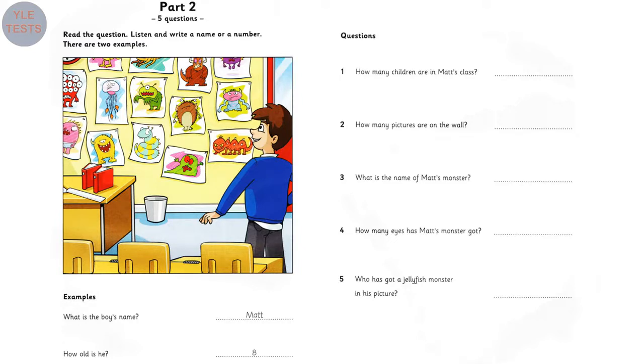Two. There are lots of monster pictures here. Yes, there are 14. 14? Yes. Some children aren't here today. I see.